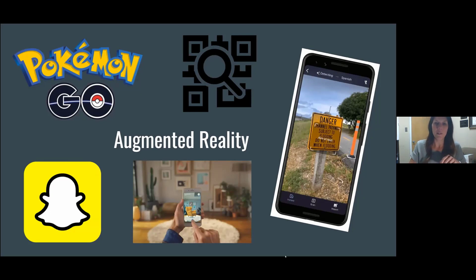This one at the bottom, you see where the man is holding his phone to view a picture of a chair on his rug. This is actually a photo of a demonstration of the Home Depot app. So he is holding his phone in his room to see what it would look like if he purchased that chair and what it would look like in that space. And then you see it over here on the right-hand side of the screen, where if you point it at this danger sign, it would actually translate it in real time for you.